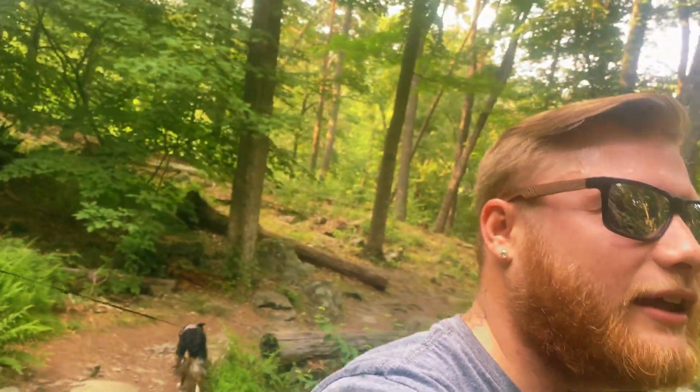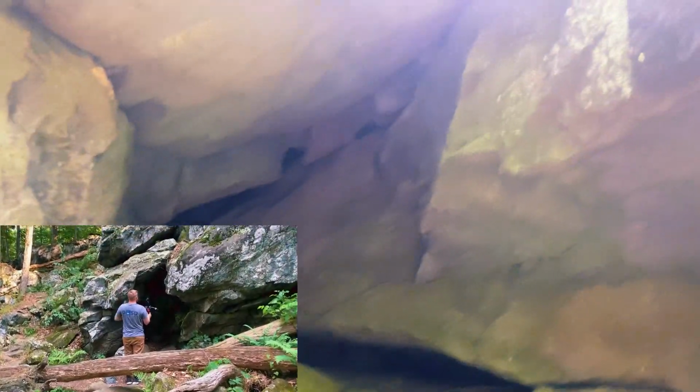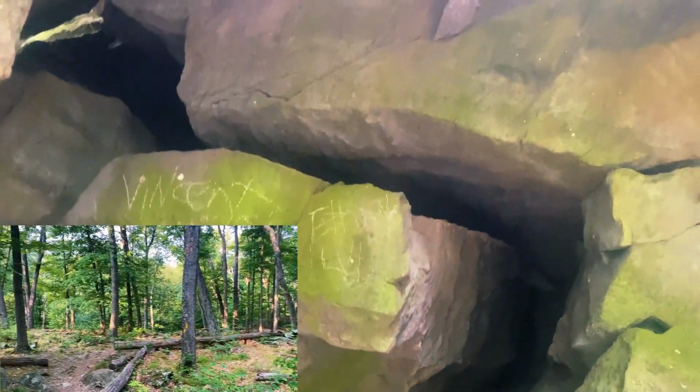Alright, so I found a cool little cave. Oh, it's not a cave. Gosh dang it. All right, oh well. Let's still show you it. It's a bunch of spider webs. I wonder if there's any bats up in there.